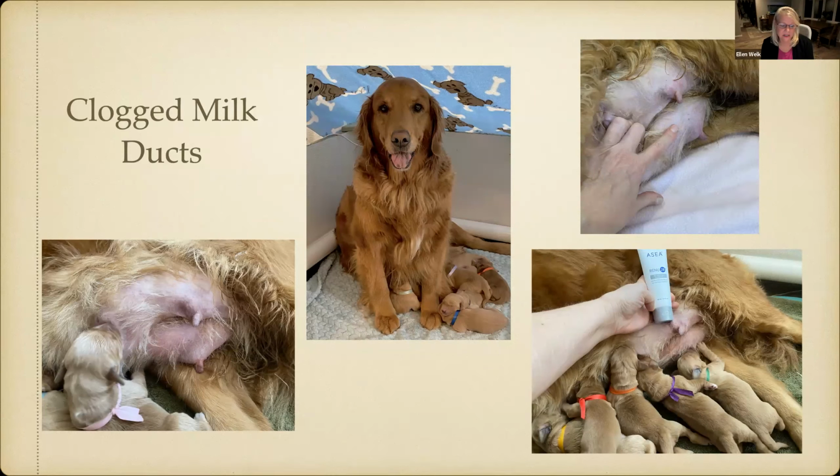So this was actually last year, where there was a challenge that began to happen as I was watching. These puppies are a week old, and her back mammary glands began to get more engorged and more swollen and became red and hot. So we know that that means there's something going on that's not balanced. In fact, there was a big imbalance happening, and the puppies were having a harder and harder time getting milk out of those milk ducts.